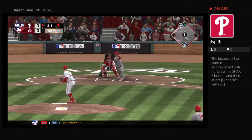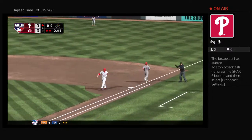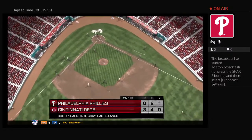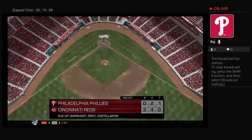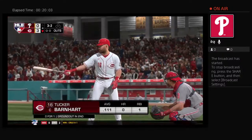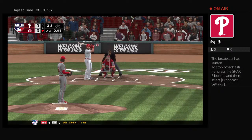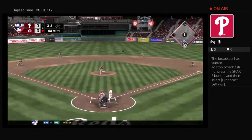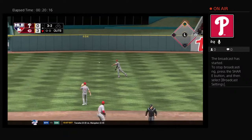The 3-1. Hit hard on the ground to second. Velazquez has it. Throw on to Votto will take care of him at first, and the side is retired. Stepping up to the plate, Tucker Barnhart. He's set to lead us off in the home half of the 4th inning. Hit out towards second. And a base hit, so early trouble to lead off the inning.